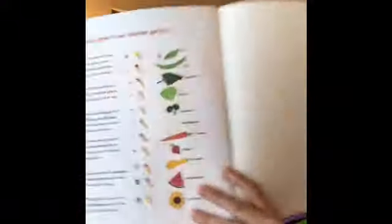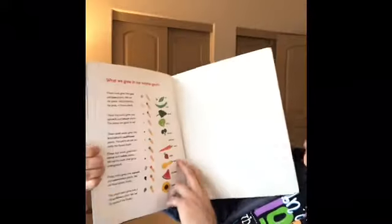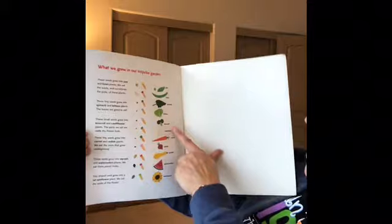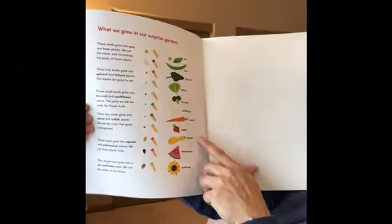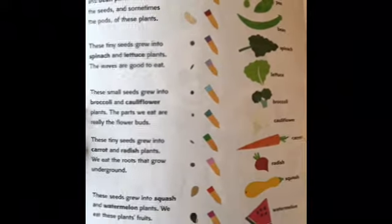And then it tells you all the seeds and what they grow. So in their garden, they grew peas and beans, spinach, lettuce, broccoli, cauliflower, carrots, radishes, squash, watermelon, and sunflowers. All right, so we plant our garden in spring, and then it grows, and we take care of it all the way through summer so we can enjoy all the fruits and vegetables that come from it. So let's see if we can use some of that to help us in our story.